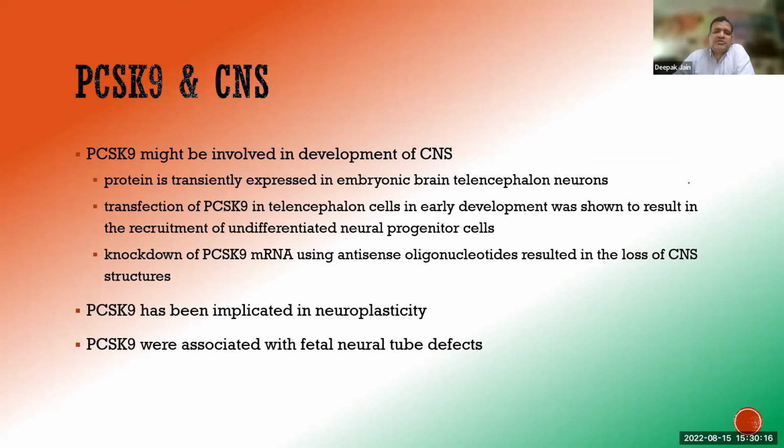PCSK9 and CNS is important. It might be involved in the development of the CNS. The protein is transiently expressed in embryonic brain telencephalic neurons. Transfection of PCSK9 in telencephalic cells in early development was shown to result in recruitment of undifferentiated neuron progenitor cells, and breakdown of PCSK9 mRNA using antisense oligonucleotides resulted in the loss of CNS structures. PCSK9 has been implicated in neuroplasticity cases and also associated with fetal neural tube defects.